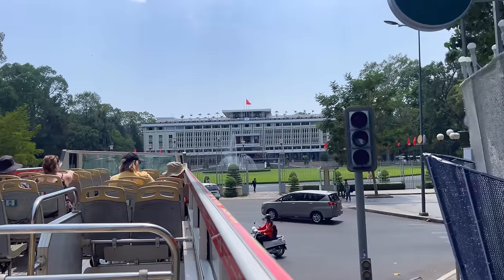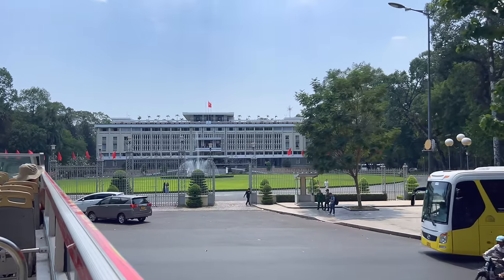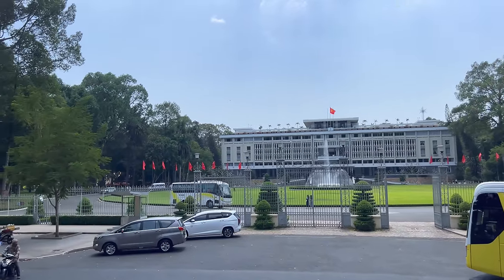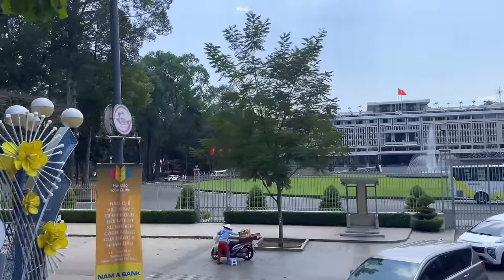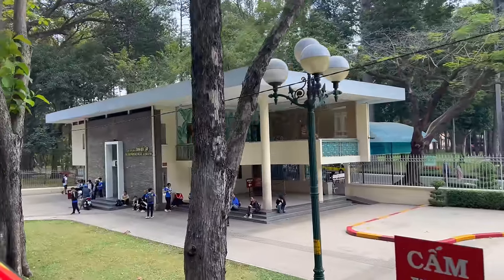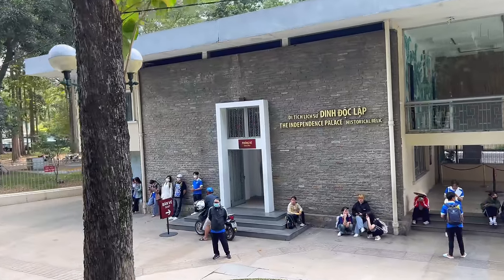You can go inside it. I believe there is an admission fee. Yep, ticket office.